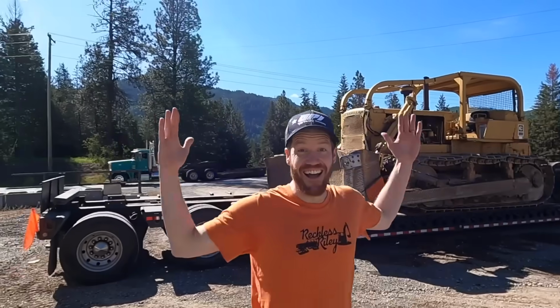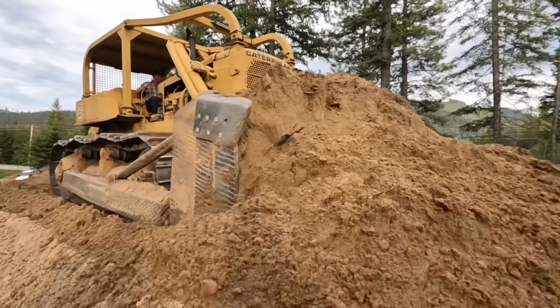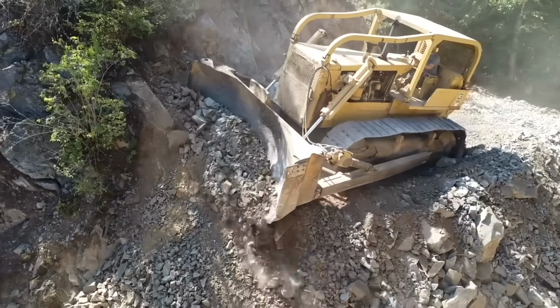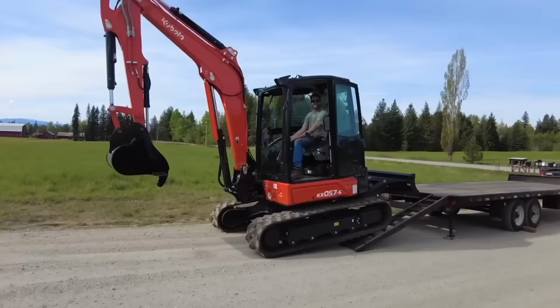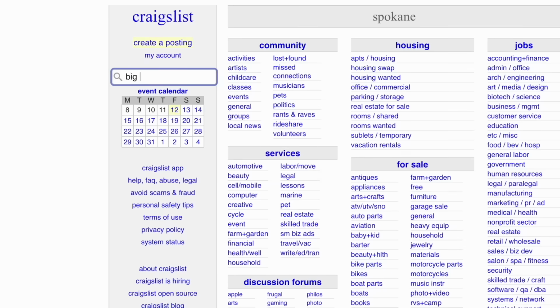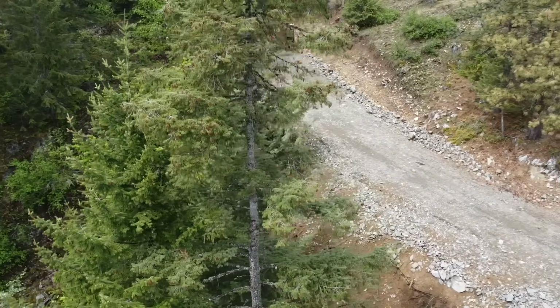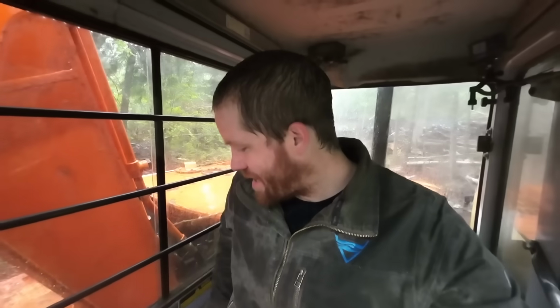First up was our massive D8 bulldozer, which came with a steep learning curve. Another day, another broken dozer. But after seeing the sheer amount of work it could get done, we decided it was time to upsize our excavator as well. So we sold our mini X a few weeks ago and got to shopping. And we found what we thought was going to be the perfect piece of equipment. But maybe I spoke too soon.